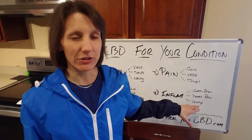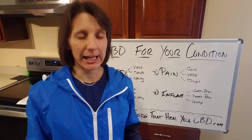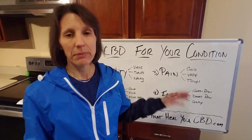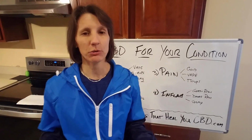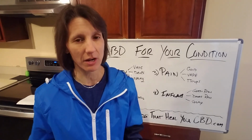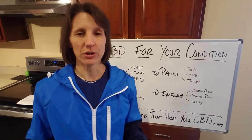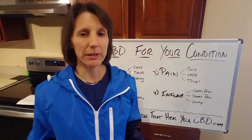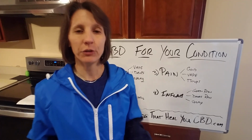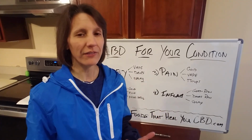And our Tasty Drops are raw also, so they also have that CBDA in them. So if you don't have pain with your inflammation, let's say, for example, you have autoimmune disorder and you don't have pain with it. You might have discomfort, but not real pain. Then the pure oil concentrates are a great choice, because a lot of people with autoimmune disorder have food sensitivities, and our pure oil concentrates don't have anything added.